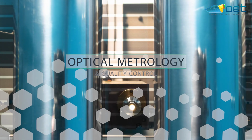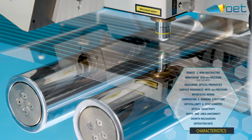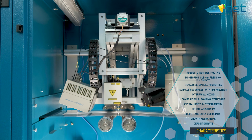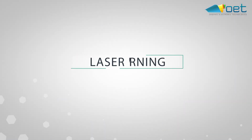Monitoring inline and in real time the process stability, layer thickness, homogeneity, optical and electrical properties, materials and devices quality and performance, reliability in R2R printing and gas transport pilot and production lines.